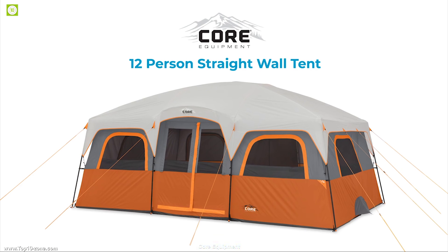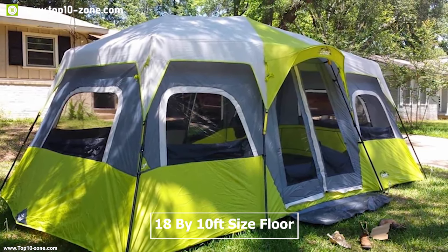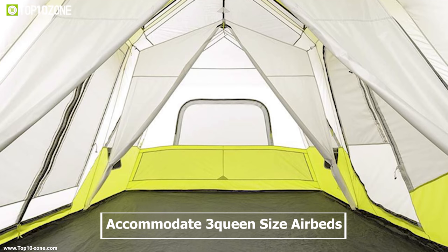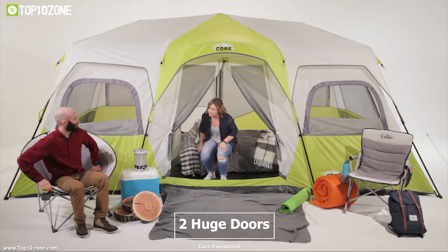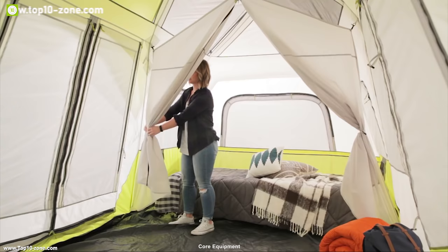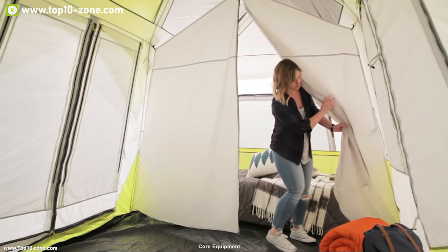The Core 12-person instant cabin tent is one of the largest family camping tents out on the market. This three-season tent has an 18 by 10 feet floor and a center height of 7 feet, which gives you huge living space to accommodate 3 queen-size beds and movability inside the tent. It comes with 2 huge doors for smooth in and out and 3 rooms to accommodate your friends and family. It also comes with dividers which can be removed to have a single huge living space.